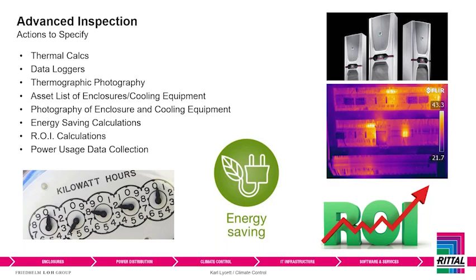So we may have to come and put data loggers inside your enclosures. These would be put in for a period of time, and they track air temperature and allow us to take that information away. And from there, we can ascertain how much heat is being generated inside the enclosure.